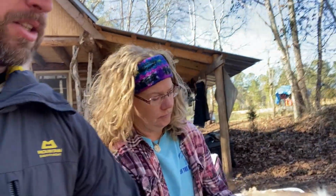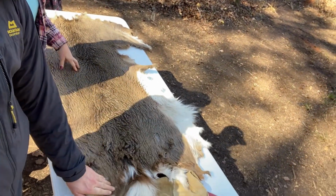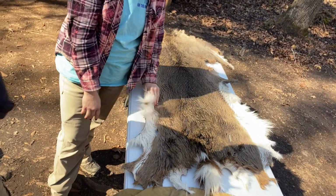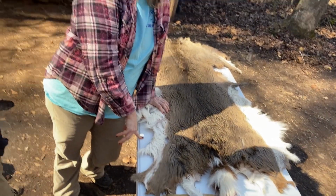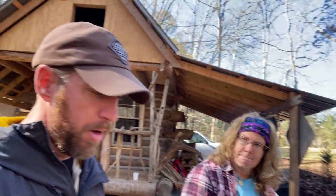So you can see it's pretty rigid. I mean, it folds a little bit, but you can hear it cracking and popping. So that's a nice rigid hair-on deer hide. What we would do is we moisten that up, you soak it in that solution. And then it becomes pliable, and then you're going to scrape all the hair off.